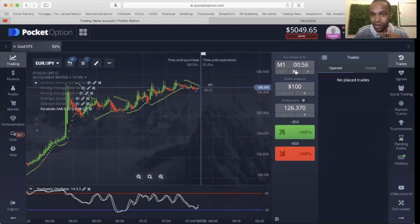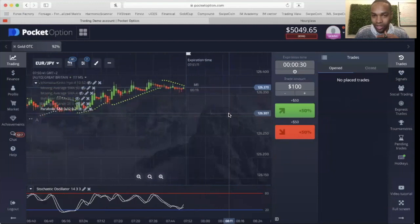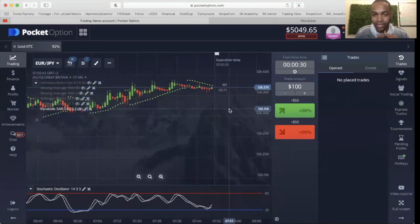So let's just say I wanted to make $100 off of the $5,000 I have in my demo account. You can make it in whatever duration of time you want. This flag right here, you can click and change the time. So I can turn this down and put it in 30 seconds. I'll put in a sample trade for you guys just so you can see. I'll put in a 30-second trade for $100.